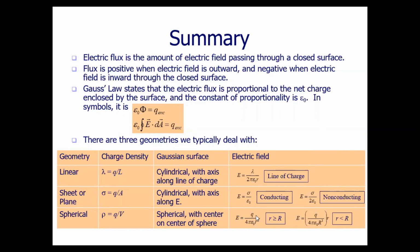Outside the sphere, it means that the radius of the Gaussian surface is greater than the radius of that spherical configuration that has got charge. In that particular case, the electric field is just going to be the same as that of a point charge. Inside that spherical charge distribution, the electric field is just going to be proportional to the distance that you move from the center of the sphere outward. So it is just proportional to the radius of the Gaussian surface that you take. Okay, so these are the main points that we have learned about in this class, unless there's any question.